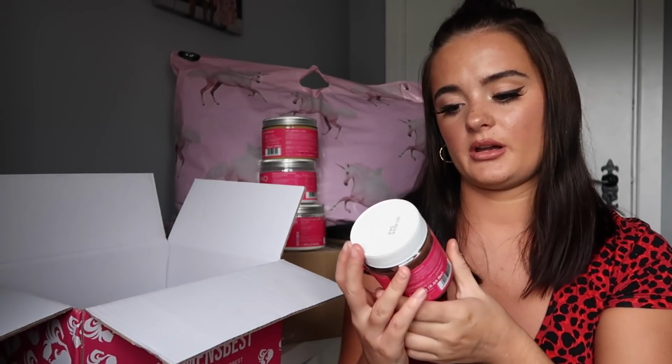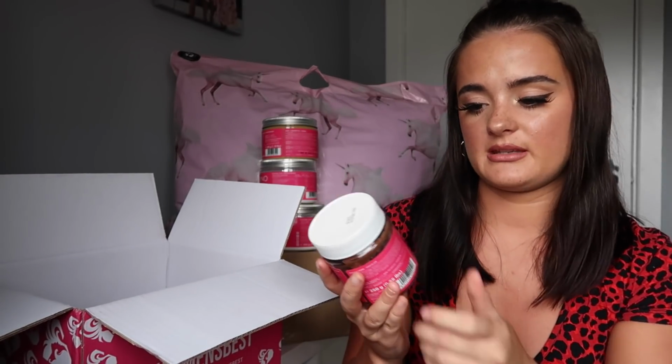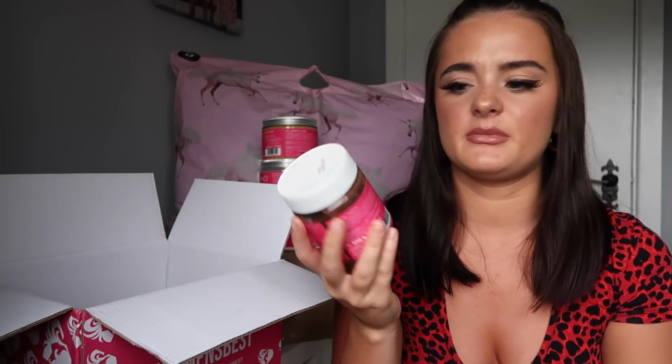Next thing I got was my protein cream. So this is a chocolate flavor, it's like chocolate spread basically, but it's meant to be healthy. So it's just a healthier option than obviously having chocolate. If you have a really bad sweet tooth, it's always good to get substitute things that you can eat instead of eating them bad things.